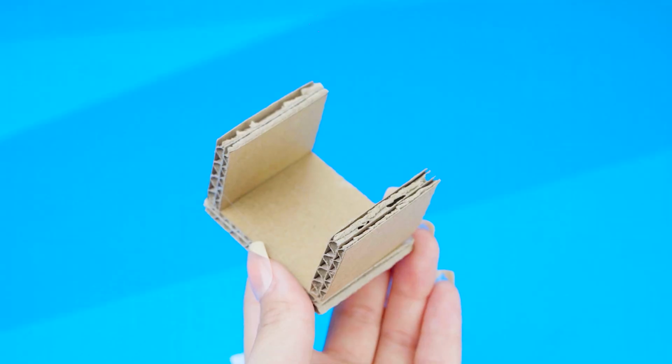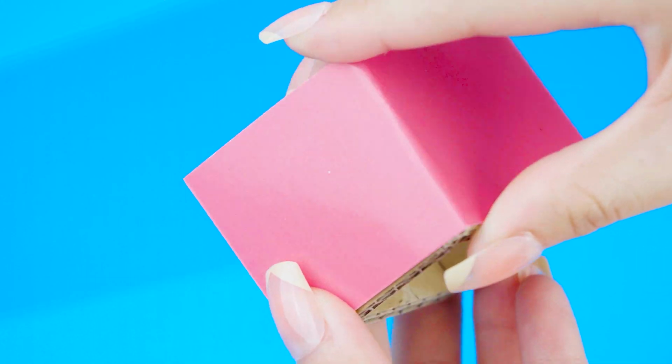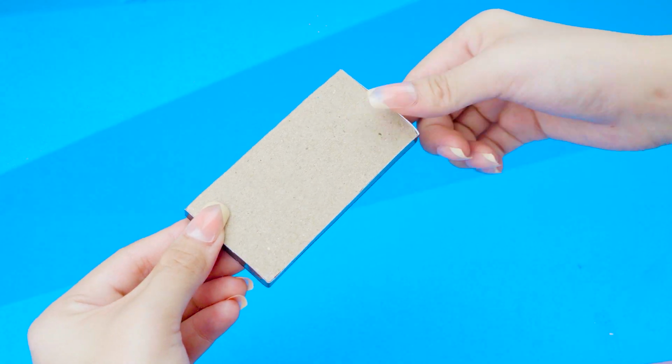Next, I will make a pink kitchen for this house. We can cook and organize parties when we invite our friends to come. Using cardboard to make the kitchen cabinet. Covering it with pink paper. The kitchen cabinet is finished. Put it here.